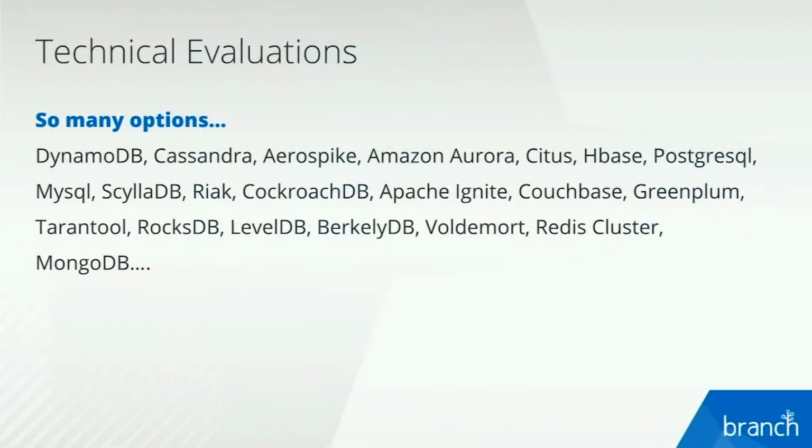There's a lot of options out there. We evaluated a lot of them. This is just a short list of the databases that we actually looked at. We didn't do a POC and deploy every single one of these. That would have been a little bit crazy. But we evaluated a lot of options because we wanted to make sure that we were making the right choice. This was a huge decision. This was a company make or break decision. So we didn't take the decision lightly.